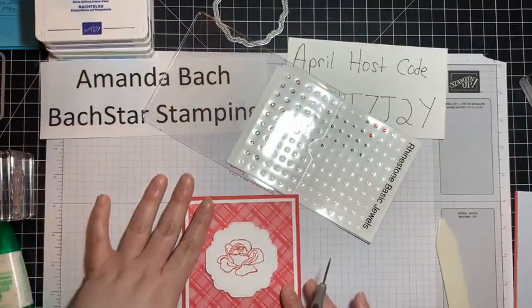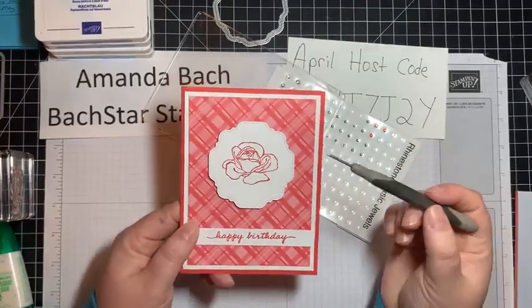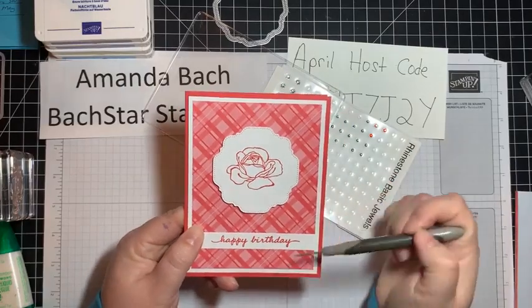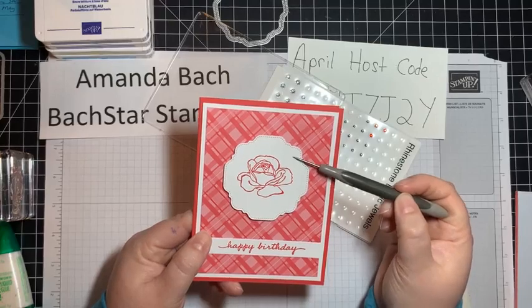So this is a quick, easy way to use up paper too. If you had a lot of designer series paper you want to use up, this is a great way to use it. You could even have, if you have a big punch, you could use this.